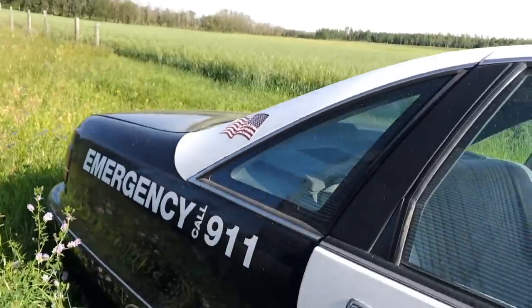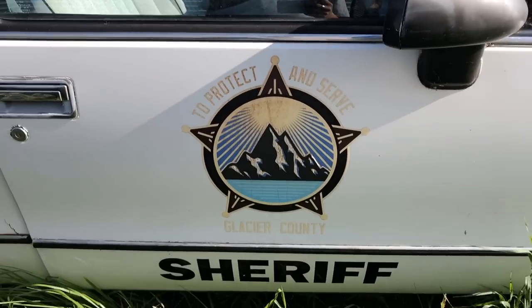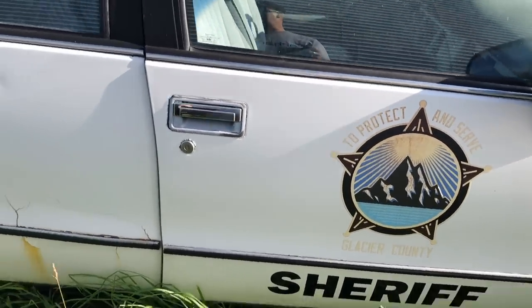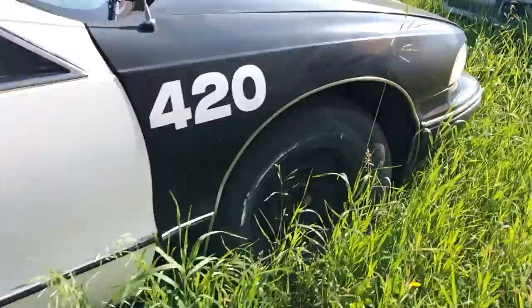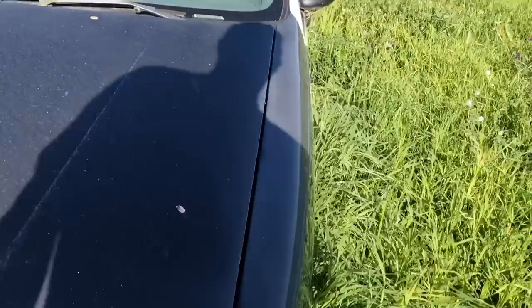You're digging the cop car. I wonder where he picked this up. I'm just looking at it. America, to protect and serve. Where the hell is Glacier County? Oh, no, of course. Bill mentioned that he's in the movie industry. So I think they did this up for a movie they filmed. Oh, really? Yeah, I think he mentioned that to me last time I was here.